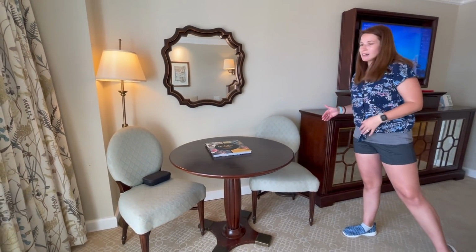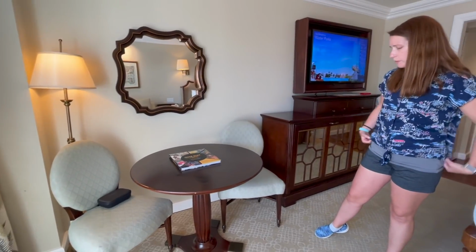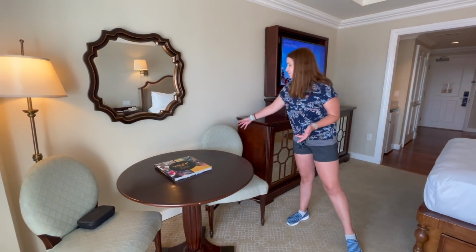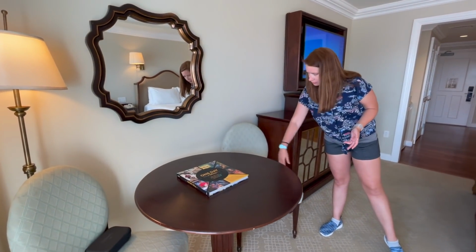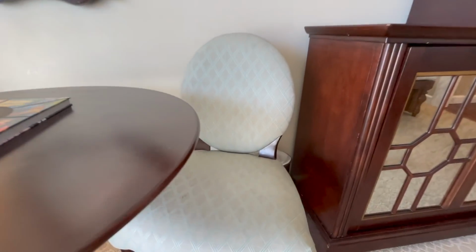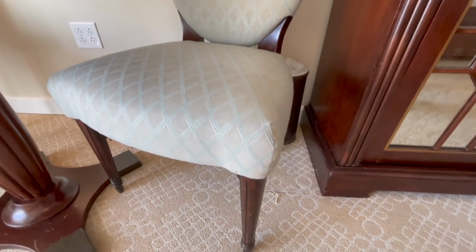I'm a little bit disappointed about the soft goods refurb being pushed back, especially because it was supposed to be this year. I mean, some of the chairs are just a little stained, and then down here you can see the carpet is getting really worn out.